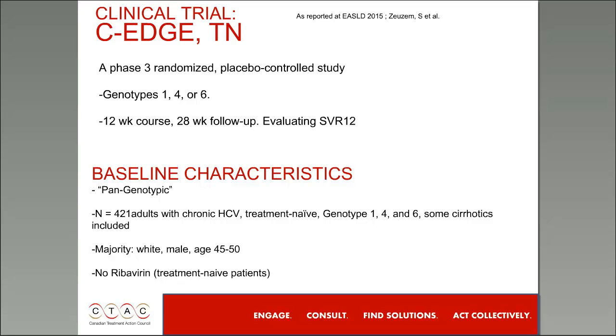Ribavirin is a bit of a sticking point for most of the people who view our webinars and who interact with us here, most patients. Ribavirin is considered pretty tricky to tolerate. A lot of people consider it something of a holdover from the interferon era. We're seeing more and more trials looking to eliminate ribavirin.